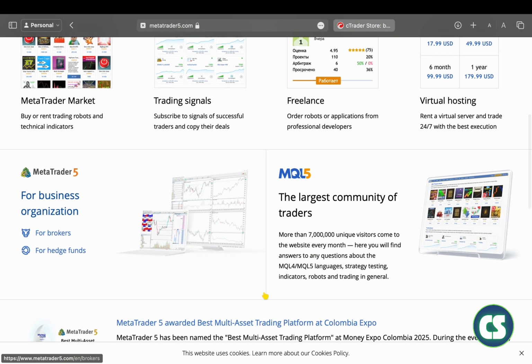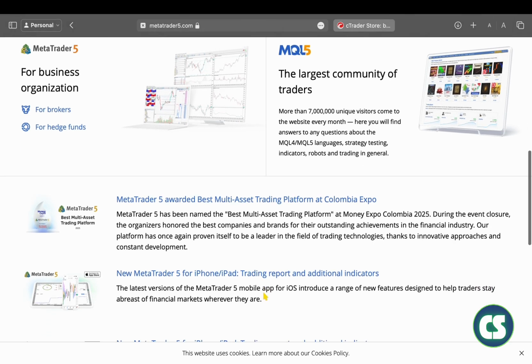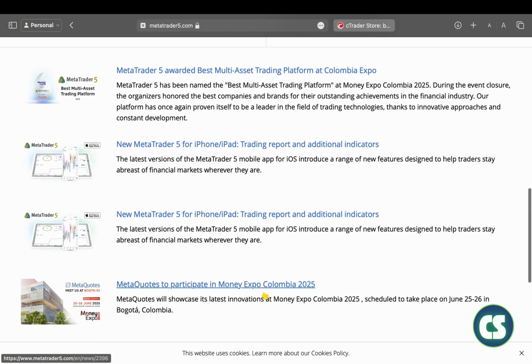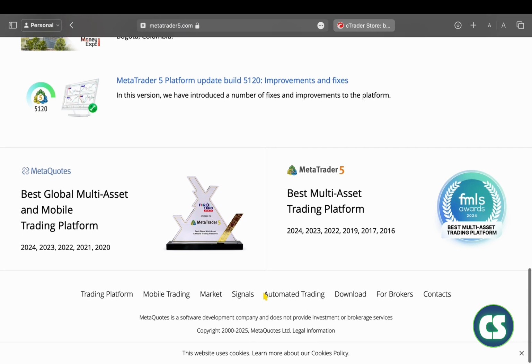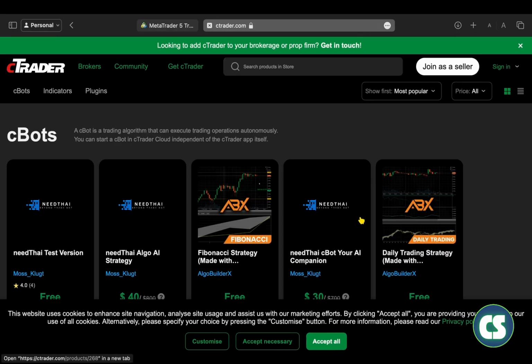Let's break it down. MT5 is a classic. It's trusted by millions of traders, supports forex, stocks, and crypto, and works with many brokers. It's highly customizable, has built-in indicators, and allows automated trading with expert advisors. But it has an older interface, and setting up bots or custom indicators can be technical for beginners.